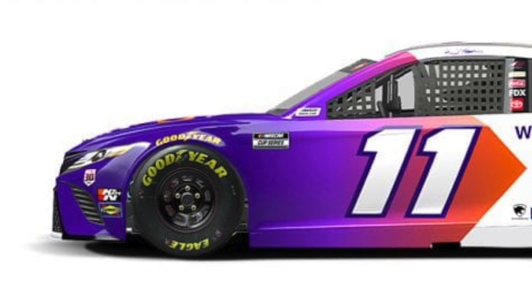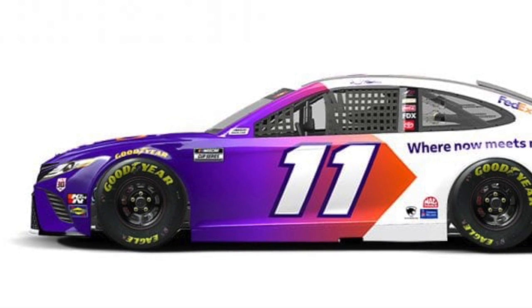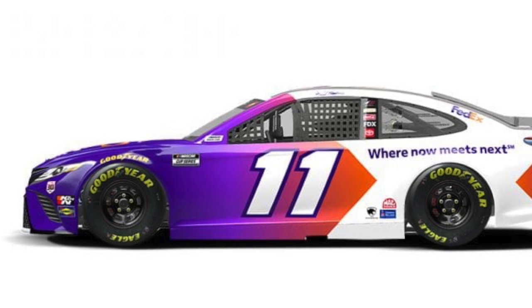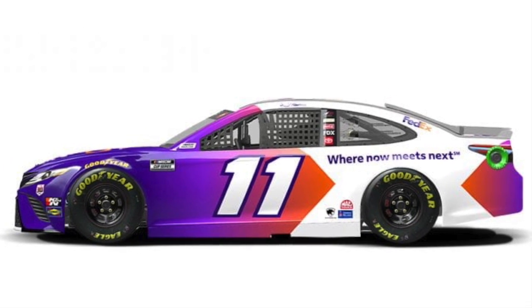I love the ombre of the purple to the lighter purple pink to orange. It's just fascinating, and it's a really pretty car. I love the paint scheme and the colors. So that is my top 5, number 1, Denny Hamlin's car in my favorite paint schemes.